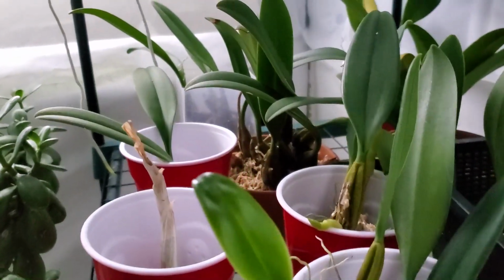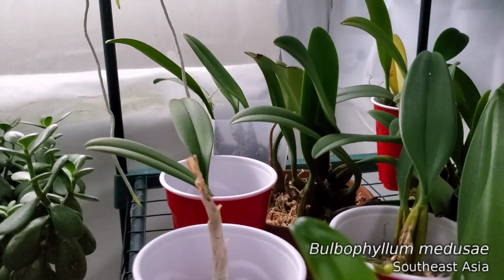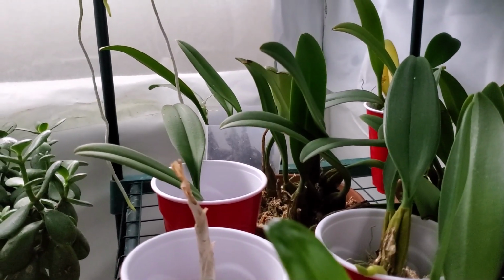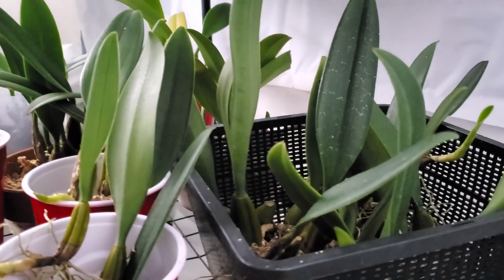In the back, we've got Bulbophyllum medusae. I've got, I think, 3 or 4 divisions of that as well. All very healthy, growing happily. Both of them bloomed beautifully last fall.